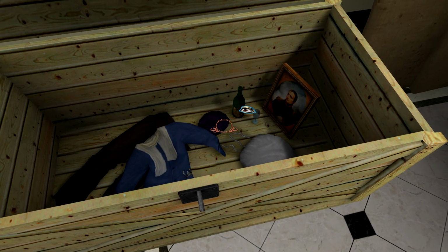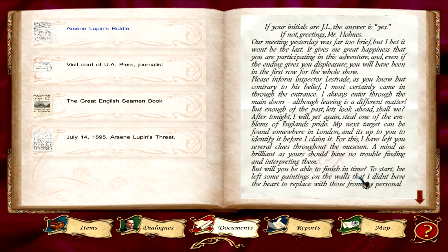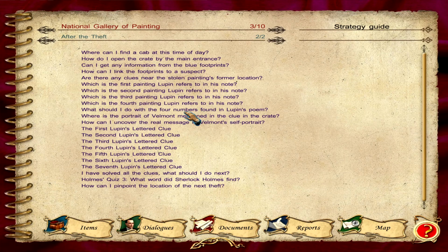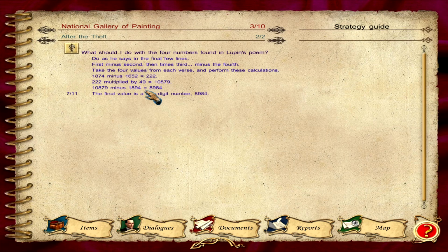I can't tell you how many times I've struggled with that puzzle. So if you didn't really understand that puzzle, you can just come in here and click on this. We'll go, what do we do with the numbers? And you click on this, and you keep clicking, and it gives you the information you need right here. It breaks it down into nice bite-sized information, just to help you along. It doesn't just say the answer is. It gives you the way to work out the answer, which is very nice.